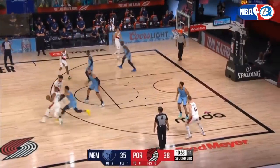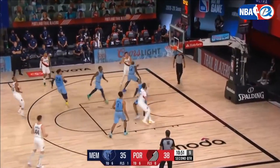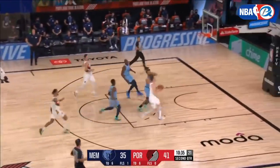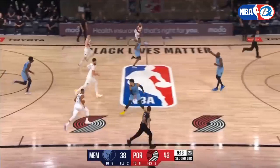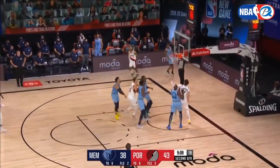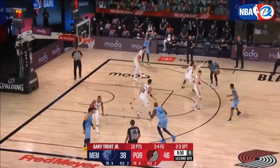Nurk up top. Hands off to CJ. Sets the screen on Brooks. CJ for 3. And Brooks with the turnover. Collins controls. Hazonia down in transition. Working against Anderson. And CJ regains control. Hazonia to the corner. Gary Trent Jr. clipped that. 18 points off the Blazers bench.